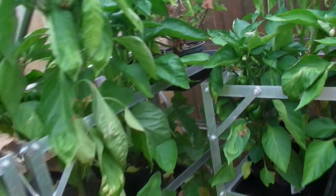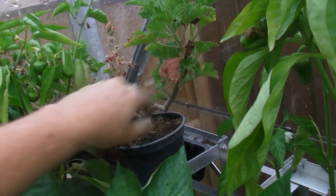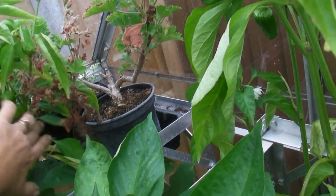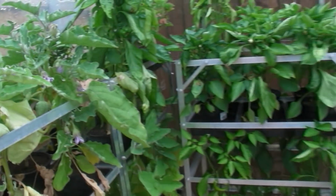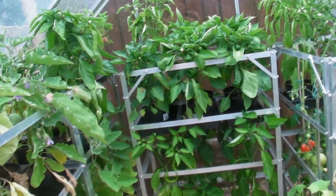And up in the far corner, I've got some scented geraniums, which, oh, they smell lovely, which I need to pot up. I've got lots of little offcuts up there. But that is the greenhouse, and especially the chilies and the peppers I am so pleased with. So as you can see, the greenhouse is doing really, really well.